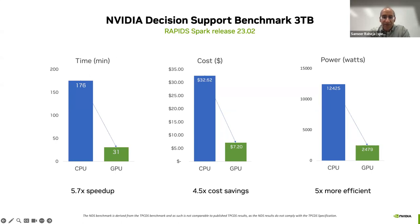What's even more interesting is that from a power draw perspective, this is also good for the environment. When we hold the node count constant at 4 nodes and compare the results, we have a 5x better throughput per watt that's used in the cluster.